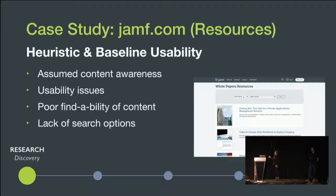We found some usability issues that were just making it really difficult to complete certain tasks and be able to find information. Usability and poor findability are usually related, because if you can't use something, you probably can't find it. So they were not able to find the specific ebook. It took several minutes, which I don't know about you guys, but when I Google something, I don't go past the first page. So for me, not being able to find something and having to sift through a ton of information is extremely frustrating. Even if it's on the second page, I'm never going to find it.